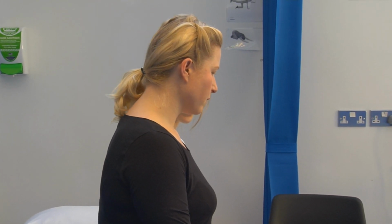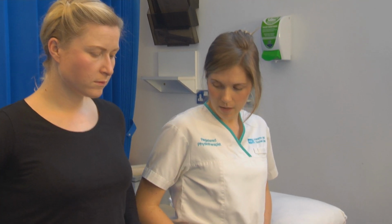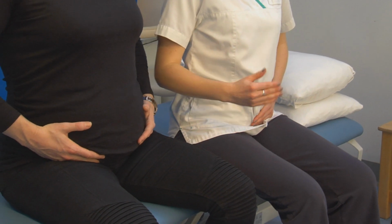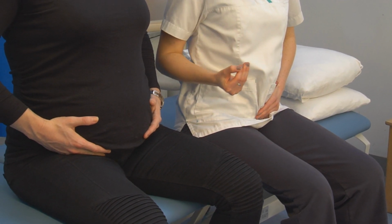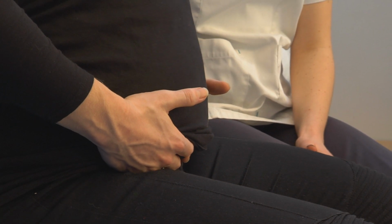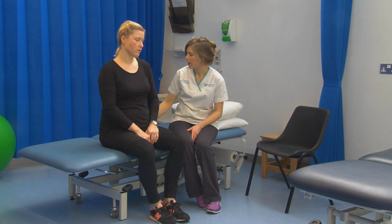While seated, we are going to look at how to engage your tummy muscles to help support your back and pelvis. Okay, and again, having that nice big deep breath in. And as you breathe out, you're going to gently pull those tummy muscles in. But you're going to keep breathing in, keep breathing out, so you can feel that tension really pulling in and see that bump gently pulling in. And then you're going to relax and just let go.